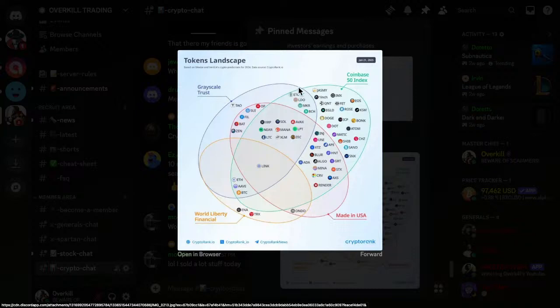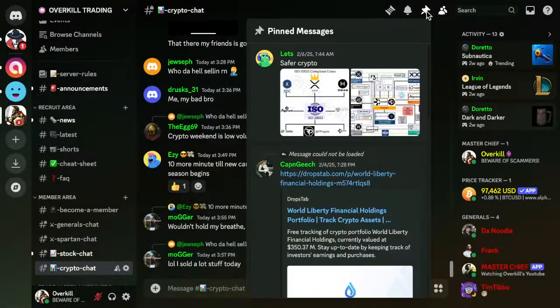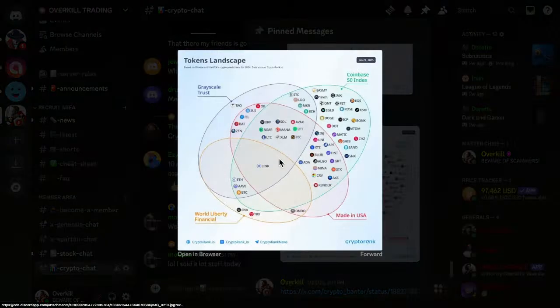It's also in the Grayscale Trust. It's in the Coinbase ETF Trust. It's in every single circle except Donald Trump's fund here. So if you guys want that graphic, just go to the crypto chat and come up to the pinned messages. You can get to it on your phone too. And then you can see, boom, tokens landscape. So these are the quality names we want to be loading up on.